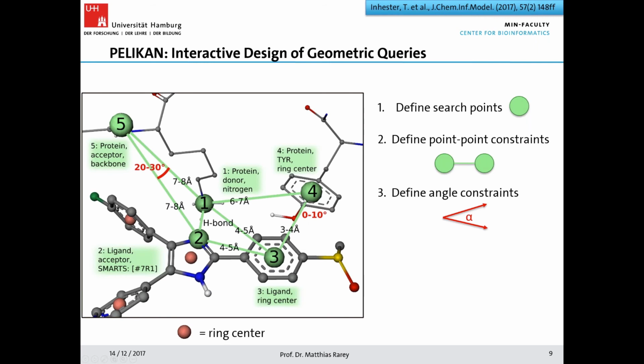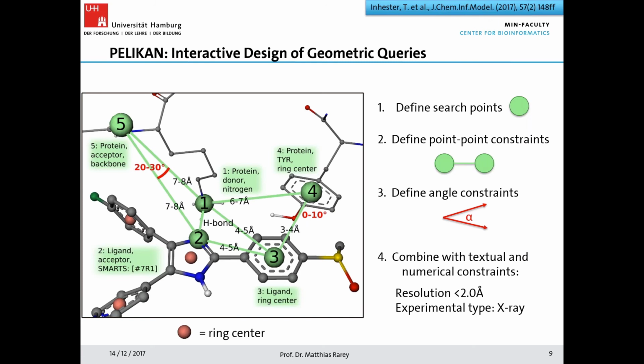For ring systems, we already know a direction, which is just perpendicular to the plane. Also for hydrogen bonds, we have directional information, and you can define angles between these distances. Our method also contains all kinds of textual information, and the good thing is that you can combine these queries with whatever you like.